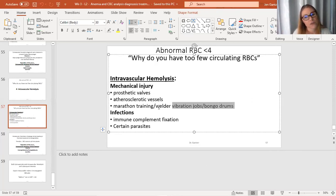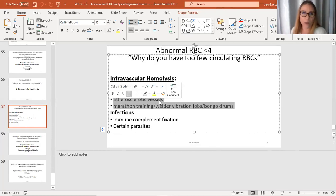Then, of course, if you think about mechanical trauma, like welding, or the guys who work in construction, they're like that all the time. They definitely have hemolytic anemia. I would love to just go blood test all of them and analyze all their CBCs. That would be really fun. Then, of course, I think this was hilarious. This was in one of the textbooks. Your bongo drummers apparently are really susceptible to a hemolytic anemia if they over bongo drum. So make sure you don't over drum.